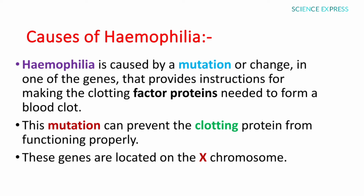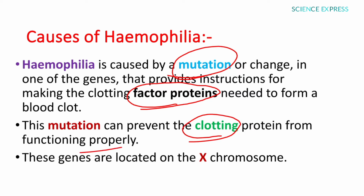Now, here we discuss the causes of hemophilia. Hemophilia is caused by a mutation or change in one of the genes that provide instructions for making the clotting factor protein needed to form a blood clot. So the protein factors which are mainly responsible for blood clotting are absent in a hemophilic patient. This mutation can prevent the clotting protein from functioning properly. These genes are located on the X chromosome.